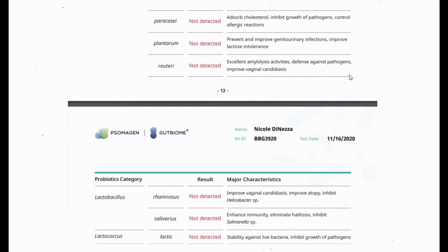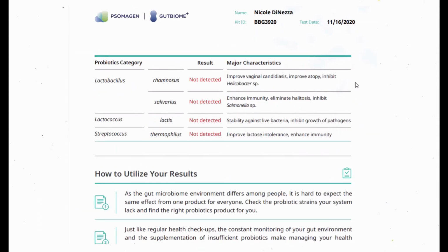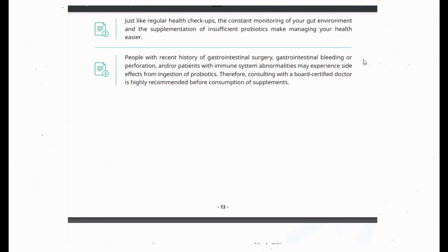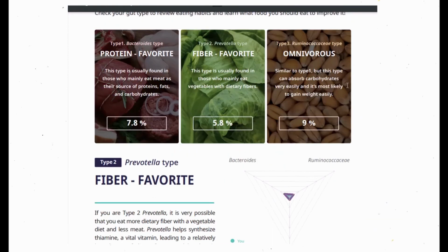So I need to be mindful of taking probiotics. And in honesty, I've been a little bit lackadaisical about that in the last 10 years. I've gotten better about it in recent years, but I have been a little bit lackadaisical about it. So this just proves to me that I really need to be much more diligent about my probiotics. So you can see none detected on any of them. All right, now moving on to happier things.